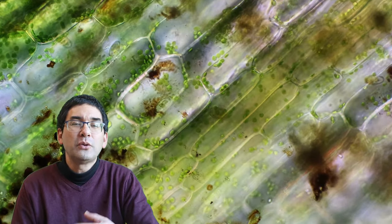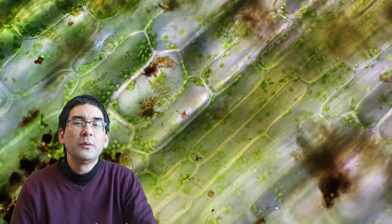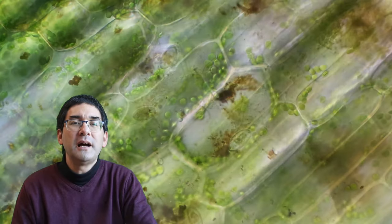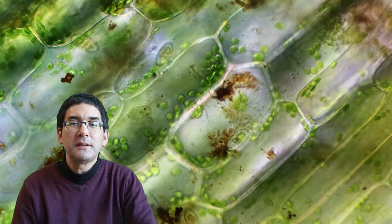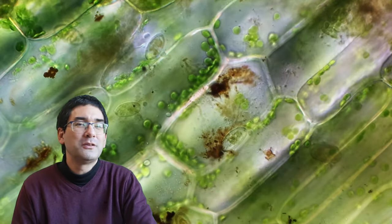Now, if you do not have a river or pond with Elodea or Egeria where you live, then you can also buy them from a shop selling aquarium plants. Simply put a leaf directly under the microscope to watch the chloroplasts move, also using time lapse.